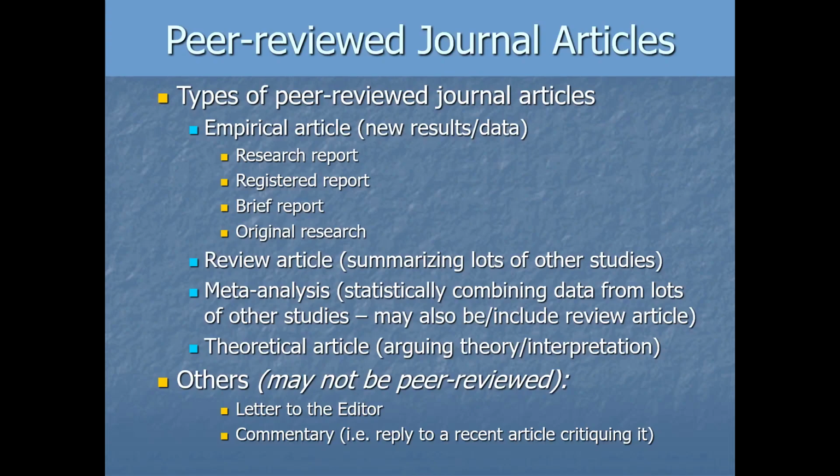Another thing you might see sometimes is an article labeled commentary, or labeled reply, usually like commentary on X, or reply to Y, where it refers to a full peer-reviewed journal article that came in that same issue of the journal, or maybe in a recent issue of the journal. This is like a formal way of criticizing or defending some work that got a lot of attention or a lot of press, or maybe came to a contentious conclusion.